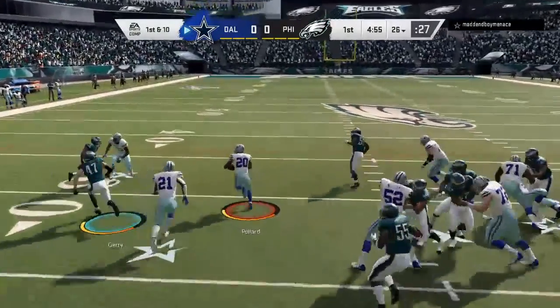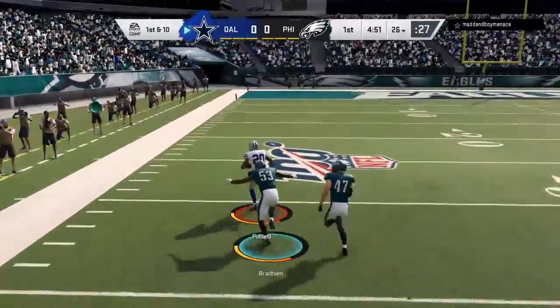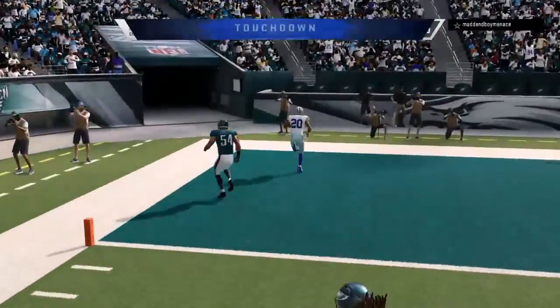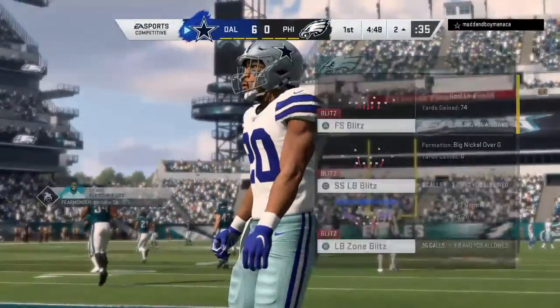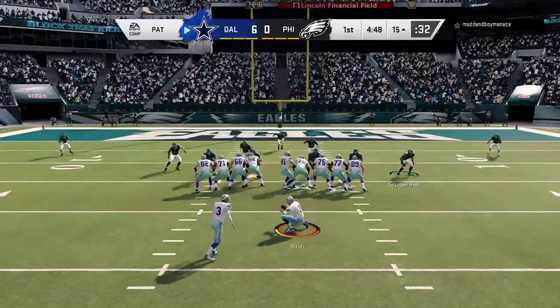They run it for the first time with Tony Pollard. Finds an opening past the 40. Do y'all see how? Left side. Touchdown. Do y'all see that? I blitzed. Tony Pollard, 74 yards, as his guys are able to strike first here in this opening quarter.